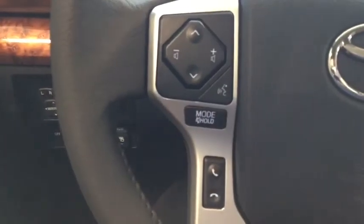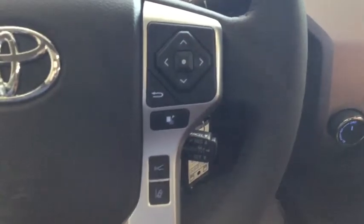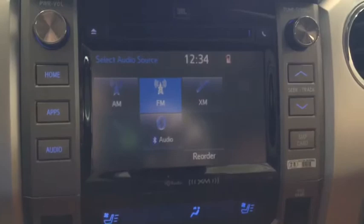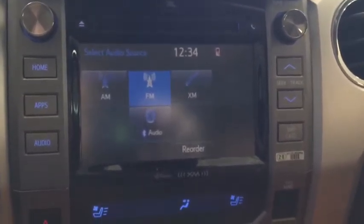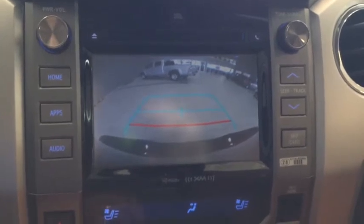On your steering wheel, you have all your Bluetooth, audio, and voice recognition controls to help keep your eyes on the road. And new to the 2018 lineup, a Toyota Safety Sense has been added. Here you can activate your parking sonar and adjust your trailer brake controls. Touchscreen audio system, whether you want to stream from your phone or Sirius satellite radio, we've got you covered. And backing up couldn't be easier with the backup camera combined with the parking sonar system.